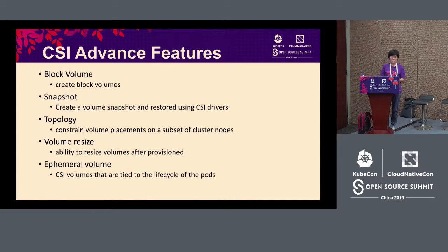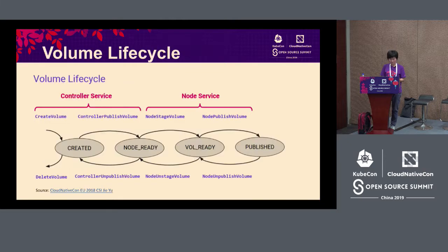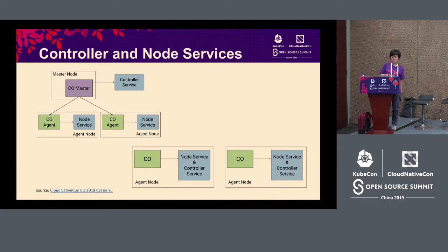And for this type of volume, the lifespan will be the same as your pod. When your pod is released, the pod will also release the volume as well. And the lifecycle of the volume, as I just said, involves the controller service and the node service. The controller service is responsible for creating and deleting the volume, while the node service will ensure that they are attached to the corresponding node, even multiple nodes. While creation only requires a very simple operation.